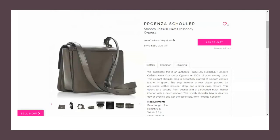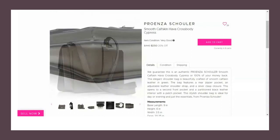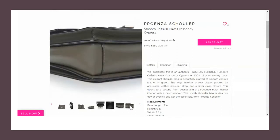This Princess Schuler crossbody comes in a very grayish green. It's quite a neutral color, and I think this would go with pretty much anything in my wardrobe. I like how the shade could go with both black and brown. The strap's adjustable, which is always a bonus.